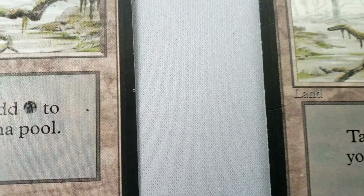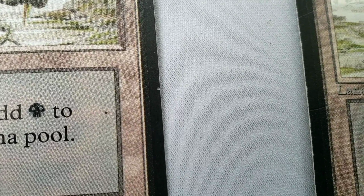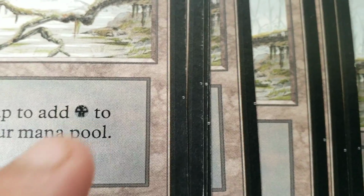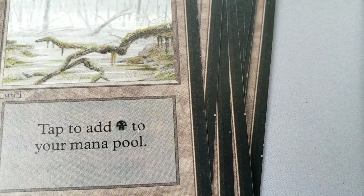And look at the print dot there. Is it similar? Absolutely. Look at the location also. The location is pretty much above the swamp and over. Pretty much the same spot every time. Look at the location of the dot.